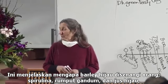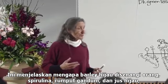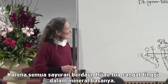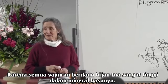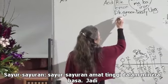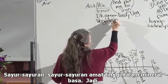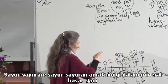That explains why green barley is popular, spirulina, wheatgrass, green smoothies. Because those dark green leafy vegetables are very high in the alkalizing minerals. Vegetables are high in the alkaline minerals.